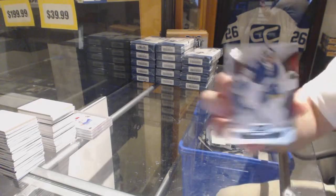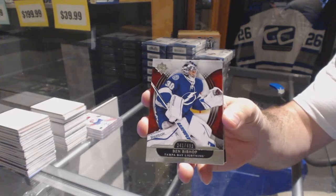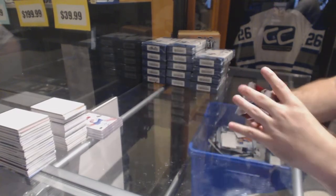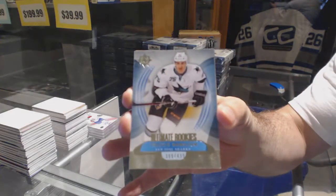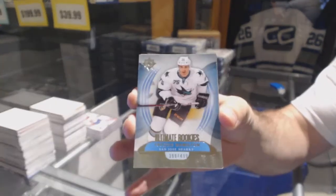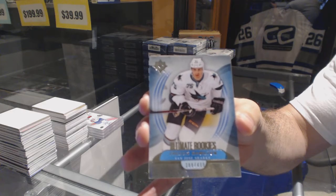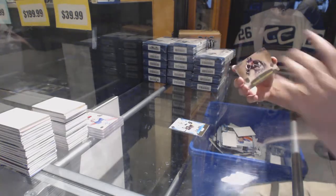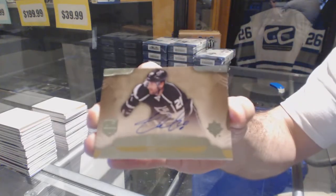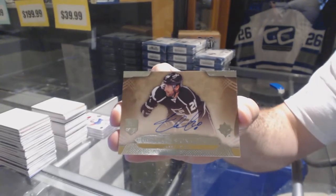We start off for the Tampa Bay Lightning, Ben Bishop. For the San Jose Sharks, a $4.99, Freddie Hamilton. For the LA Kings Ultimate Signatures, Jarrett Stoll.